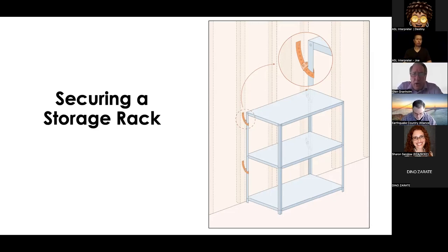Okay, securing a storage rack. For items like storage racks or bunk beds, anything that has a vertical post, like seen in this picture, securing for tipovers is really easy. Take a look at the inset drawing here. The same strap that is the furniture strap can be used to create a lasso. And then that lasso wraps around the vertical post, and it gets attached to the wall stud.